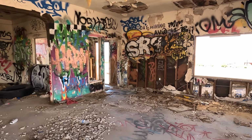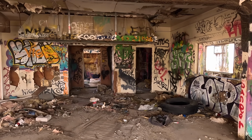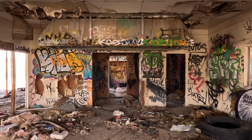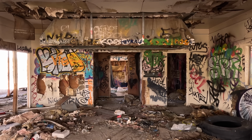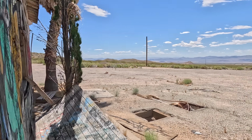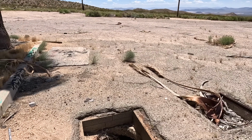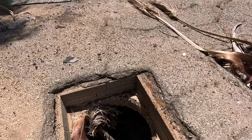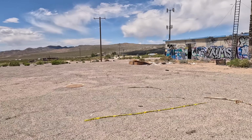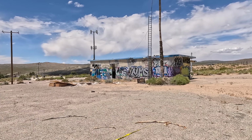And this is the inside of the cafe, or what's left of it anyways. And it looks like there's a mattress over there, so I'm going to exit the cafe. I don't think anyone is in here, but it's better to be safe than sorry. When I see a bed set up, I'm not going near it. Looks like here's where the bathrooms were. And here's the service station, which is not a place you wanted to need, and I'll get into why in just a minute.